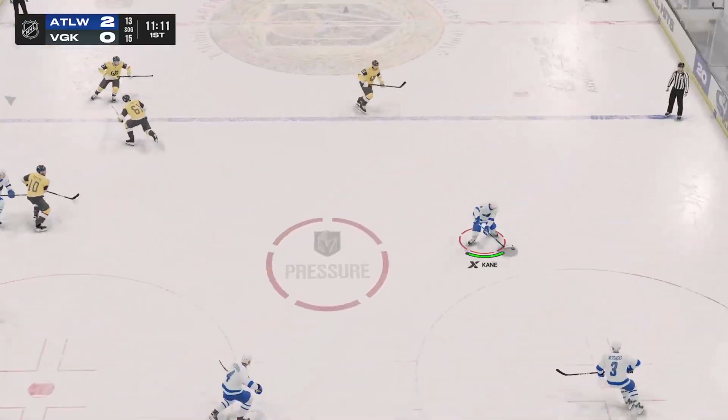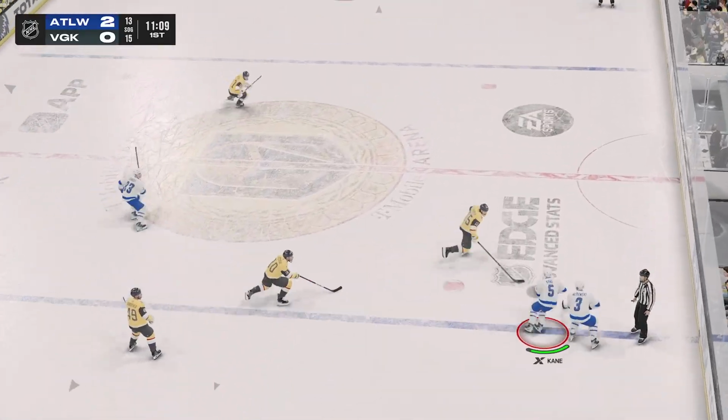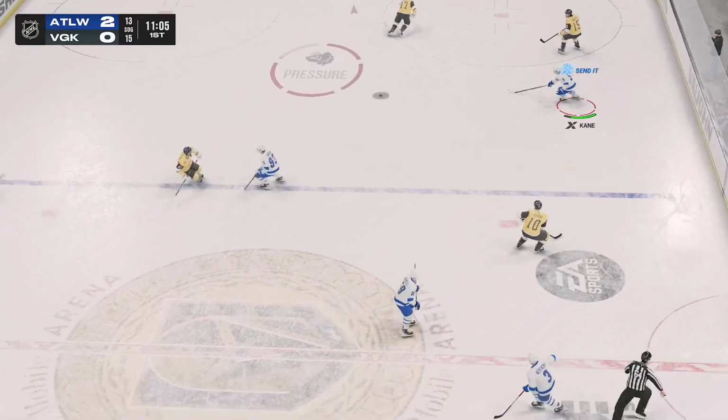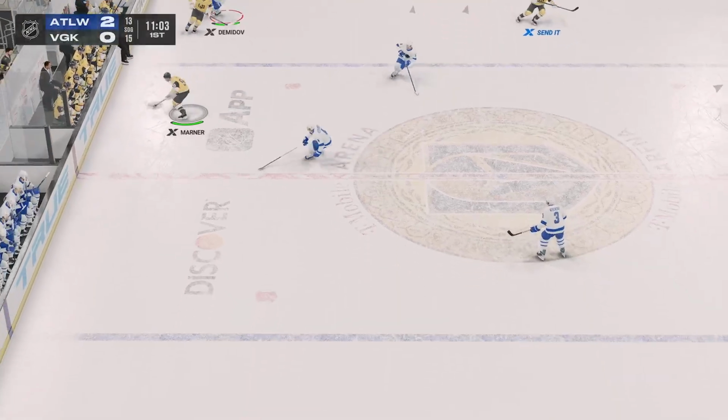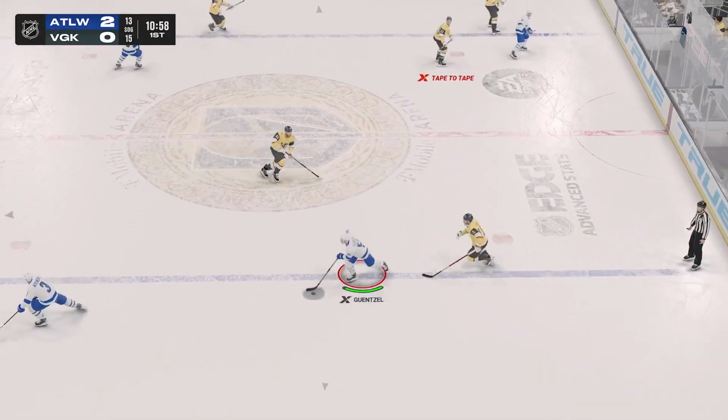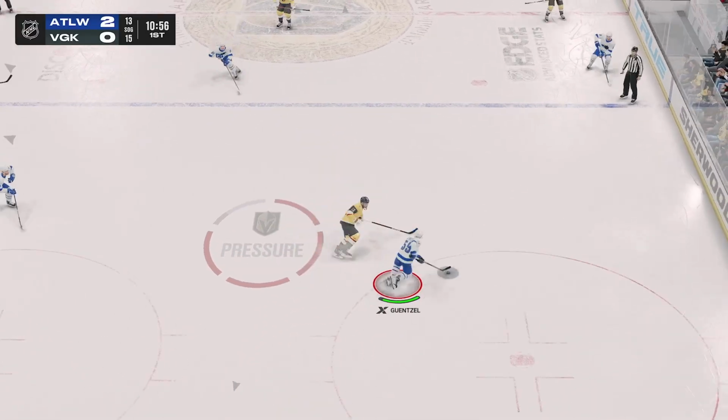Heiskanen's lugging the puck. Looks to pass it to Kane. He carries the puck up along the wing. Works it across to Hurdle. Takes the feed. And tries to make a diagonal pass to Sissons. Intercepted at center by Gensel.